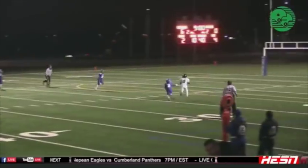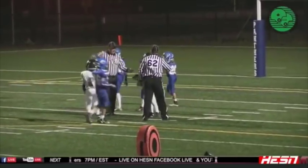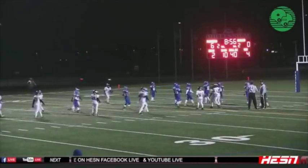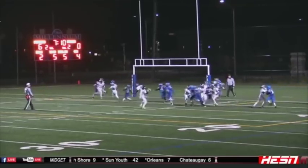So the Eagles go long, and they got it! Getting a little hot and excited here on the mic, but what a completed pass. Again, 25 yards in the air. Their quarterback took a big shot after that. I think. And Provo. It's the exact same play.